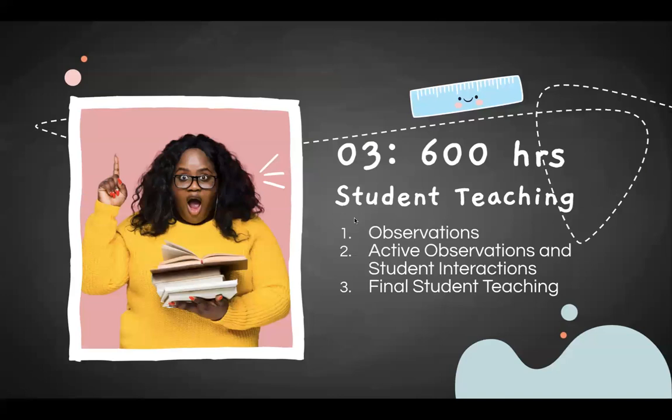All right, our third step in getting your teaching credential is the 600 hours of student teaching. While you are taking all of your TEP courses, those classes that were listed previously, you will be accruing hours of observations, of active observations and student interactions, and your final student teaching.